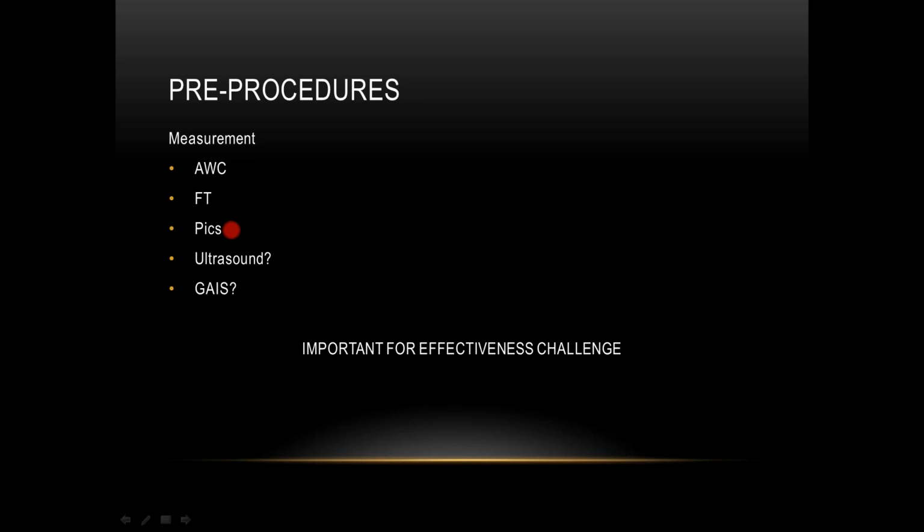Pictures, among the most important things. As they say, a picture says 1,000 words. So I guess we need to take at least 5 photos. I did that. As I said just now, ultrasound, whether you have that facility or that capability to use ultrasound, check the thickness of the fats before the procedures.